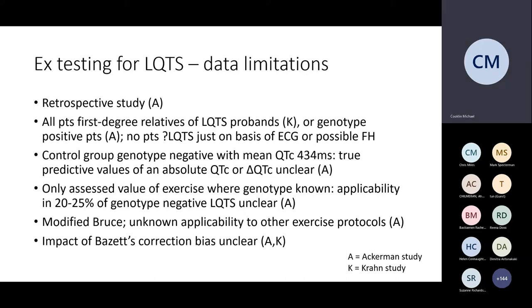As already mentioned, the Bazett correction formula does carry a bias, particularly noting that at fast heart rates, it tends to overcorrect. Hopefully using the 4 minute recovery ECG is a way to minimize that, where the heart rate hopefully will have dropped, although at times the patients do remain tachycardic, as you saw in the case shown earlier.